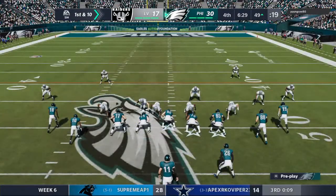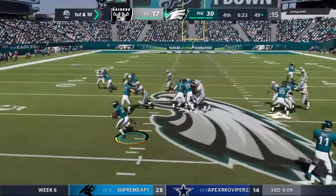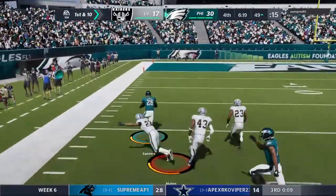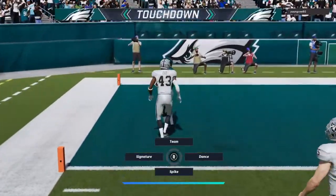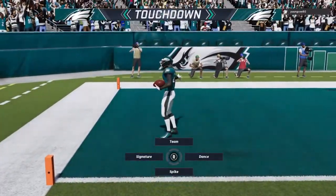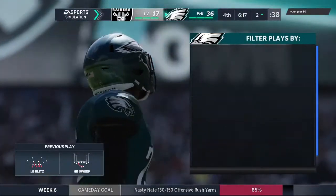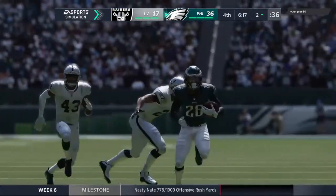So here's a 1st and 10 now in Raider territory at the 49-yard line. Now a carry for Sanders. There he goes, left side. Touchdown, Philadelphia. Miles Sanders, his 2nd touchdown of the game and his 9th on the year. And the Eagles add on to their lead.